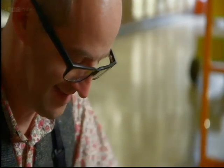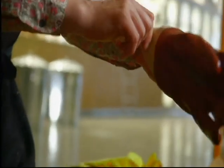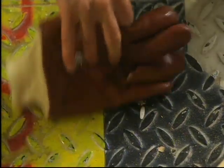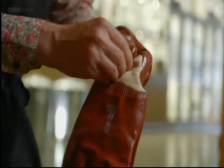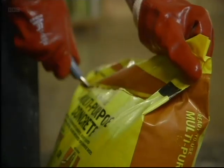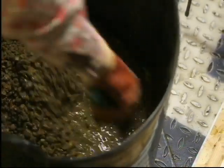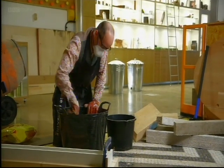To demonstrate what I mean, I'm going to show you the problem with traditional concrete. Concrete has been used as a building material for over 4,000 years, and how it's made has changed little in that time. It's just basically cement, sand, and an aggregate, in this case gravel, mixed with water. The cement reacts with the water and hardens, binding the sand and the gravel into a kind of artificial rock.